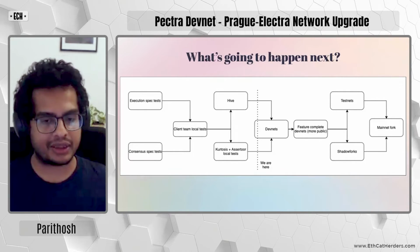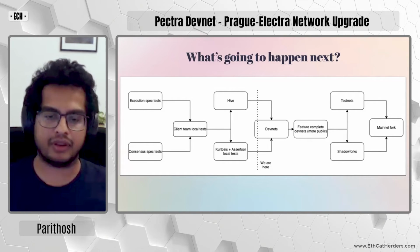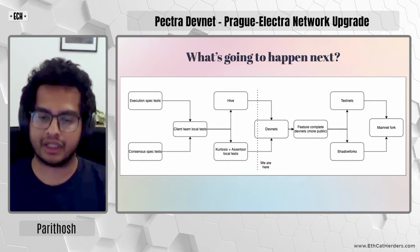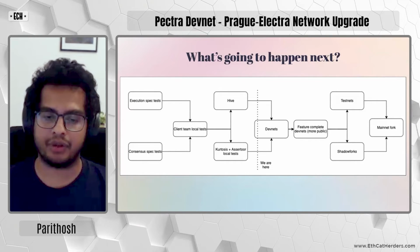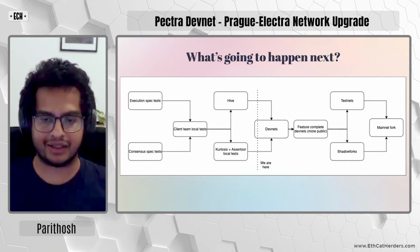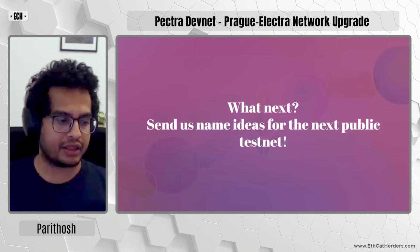And once we're done with this stage, we'll have shadow forks, and then we'll do the public testnets. So Holesky and Sepolia will go through the fork. And once all of that has been successful, that's when you'll have the mainnet fork scheduled and happen. So this is mostly the life cycle of how the next, I guess, few months are going to look from the testing perspective. And yeah, what next?